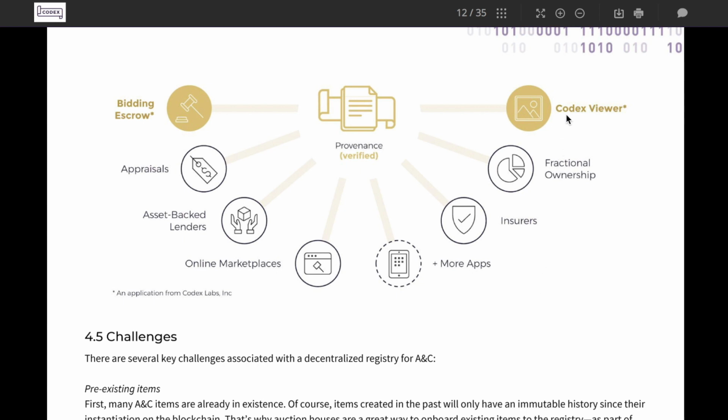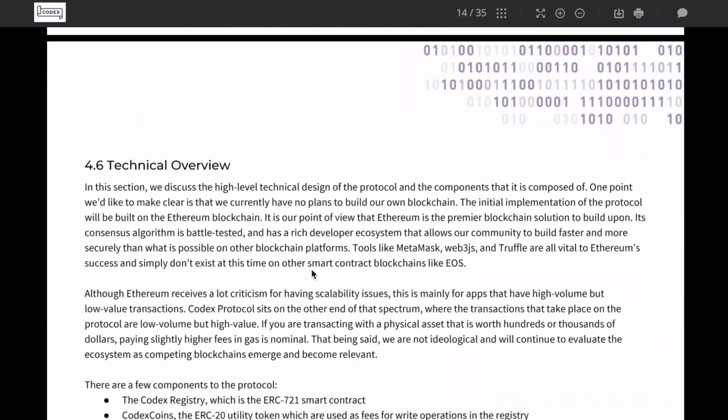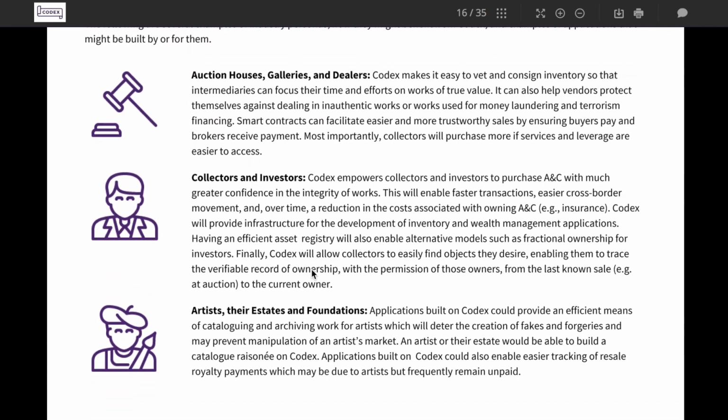Here's the Codex viewer, fractional ownership, users. They've got a phone app. We'll go over that shortly. Online marketplace, asset-backed lenders, appraisers, and the bidding escrow. All of these are in one place on one site, and Codex has done a great job pulling this together. Got a great phone app. I believe it's in the white paper that we're going to run across that.